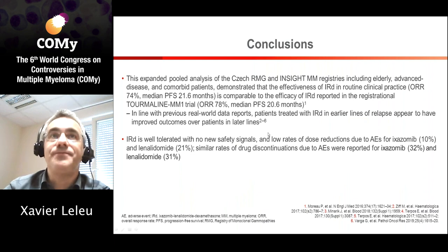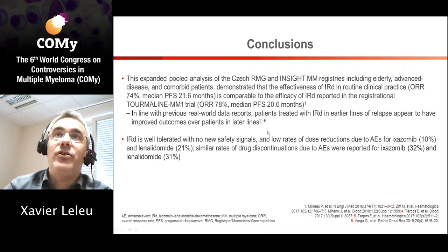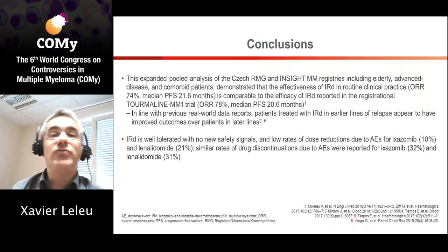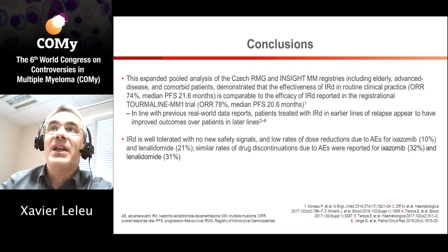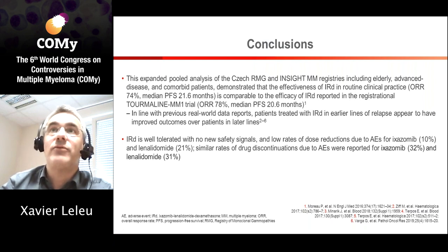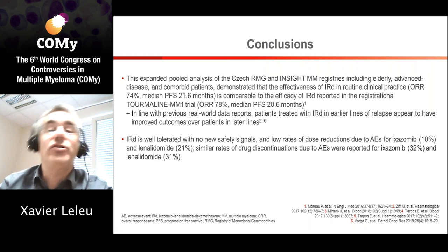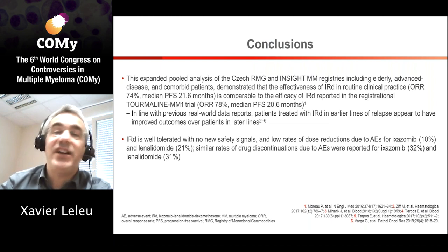So as a conclusion to this presentation, I'd like to remind you that we have here one of the first international efforts of combining registries to look into whether we can replicate in the real life what we have found in clinical trials. And this was thanks to the INSIGHT registry that was organized by the Takeda company, and thanks to the Czech Republic that allowed us to mix and match together the two registries, INSIGHT and the Czech Republic.